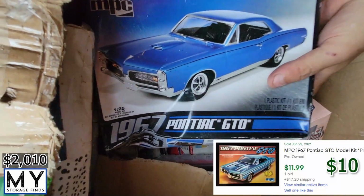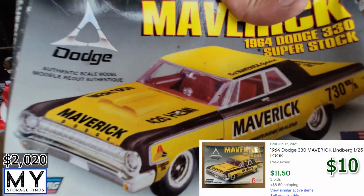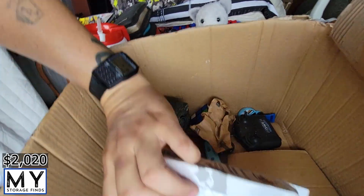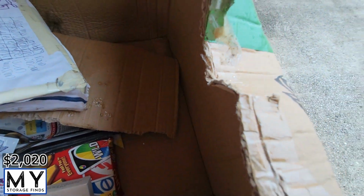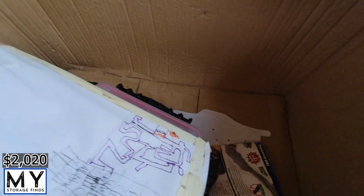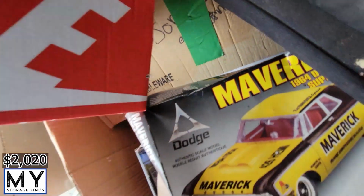ooh, water's coming in. We've got this little GTO collectible box kit. We have this one. And then random odds and ends. Magician's secret cards. So just random stuff. There is a spider in here. That's wild. Alrighty. I'm gonna put that in here too. Alright.